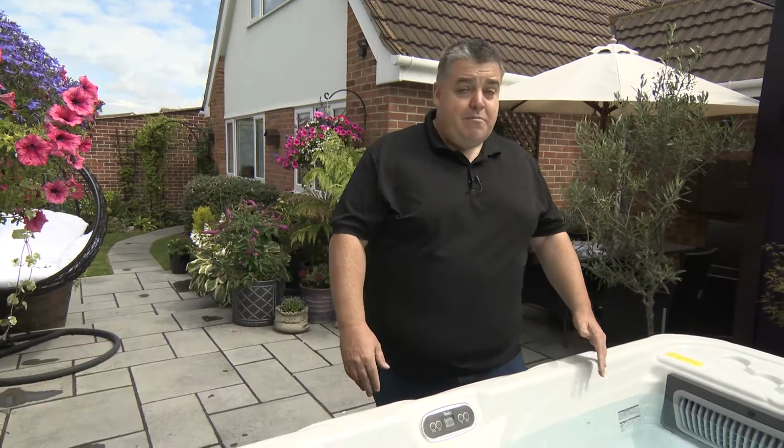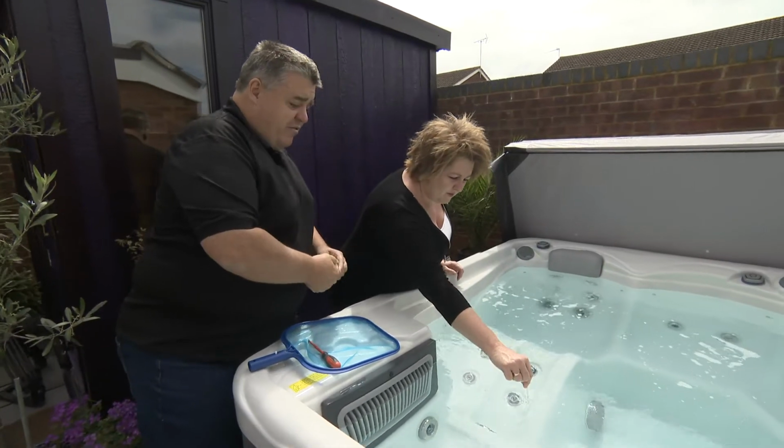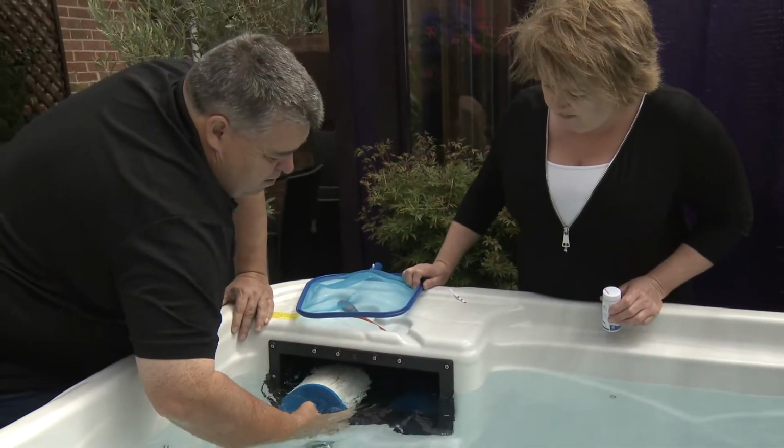Maintenance is quite simple. Every Sunday, today's maintenance day. Basically, you check your pool, make sure the water levels are correct, you clean your filters, you give it a wipe down. It's very simple, easy to do, and anybody could do it.